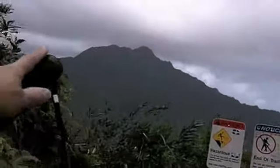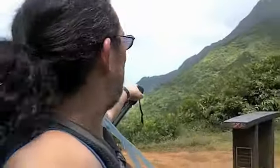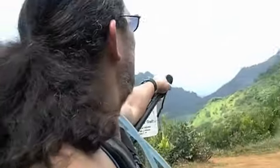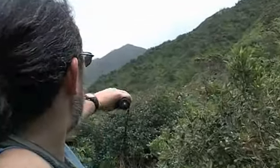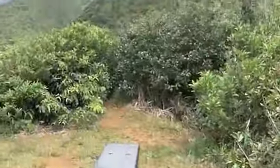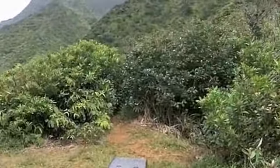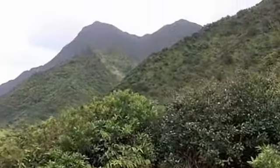Now you see that big mountain over there? That's Lani Huli. Alright, that's the Pali. Okay, and up there, that is Kona Huanui. That is the highest point in the Koolau. And actually, that trail is the access trail. That is the trailhead actually for Kona Huanui, which I'm not going to do today.